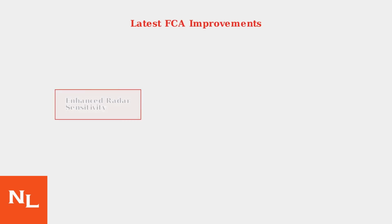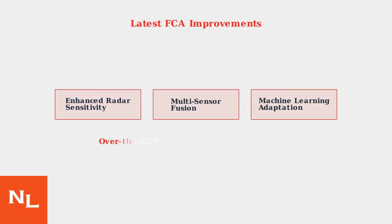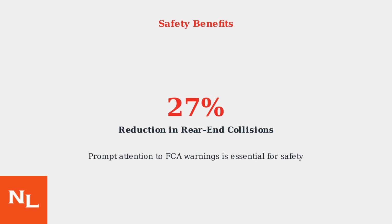Modern Kia FCA systems have significantly improved, featuring enhanced radar sensitivity, multi-sensor fusion technology, machine learning capabilities, and over-the-air update compatibility in 2023 and newer models. When functioning properly, FCA systems provide significant safety benefits, reducing rear-end collisions by 27% according to industry data, making it crucial to address any warning messages promptly.